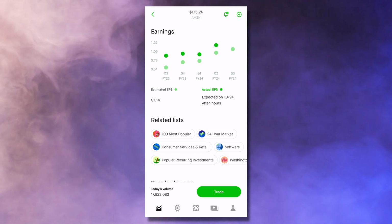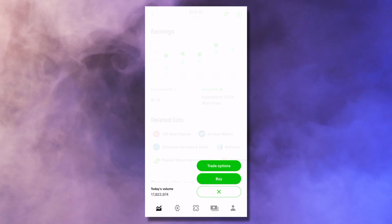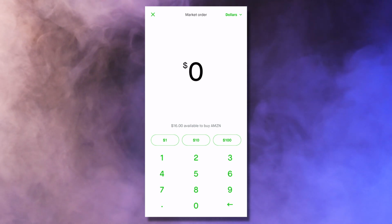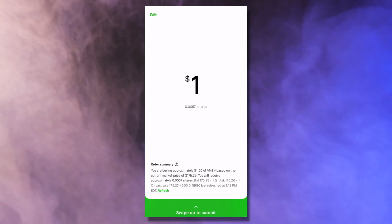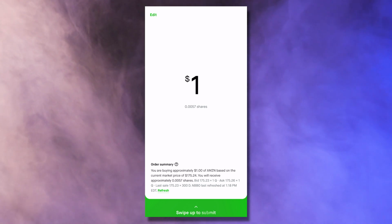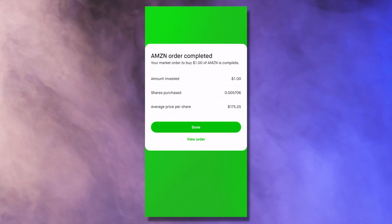But what we're going to do now is click on the green trade button at the bottom right, and then we're going to click on buy. And at this point, we can invest in fractional shares using a standard market order. So we're going to click on the $1 button and invest $1 into Amazon, which is going to be 0.0057 shares. And whenever you're all set, you just go ahead and swipe up, and the order is submitted.